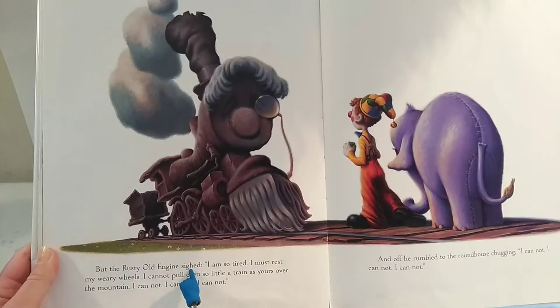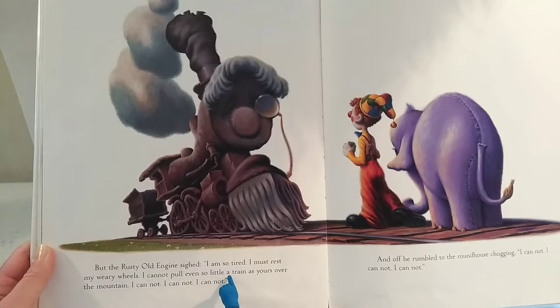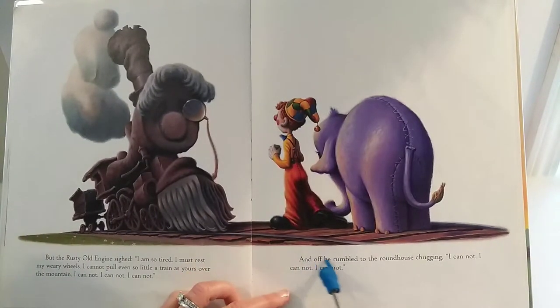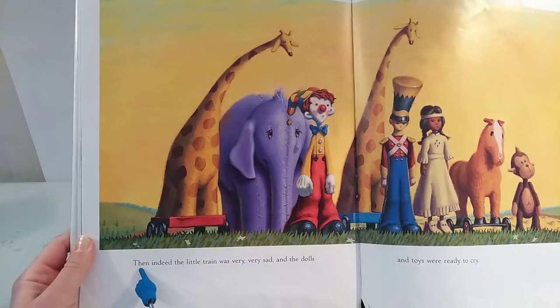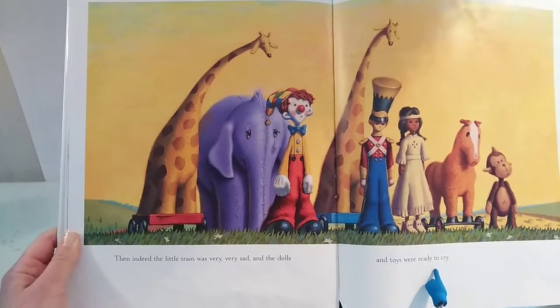But the rusty old engine sighed. "I'm so, so tired. I must rest my weary wheels. I cannot pull even so little a train as yours over the mountain. I cannot." And off he rumbled to the roundhouse, chugging. Then, indeed, the little train was very, very sad, and the dolls and toys were ready to cry.